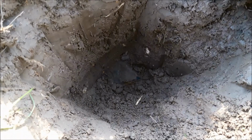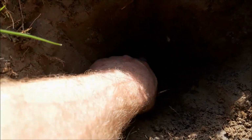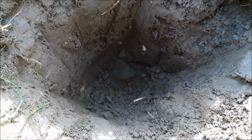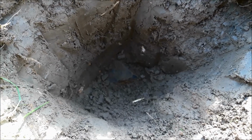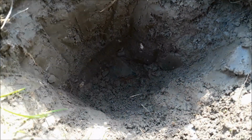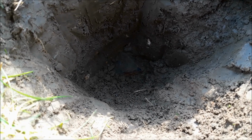Right, we've got quite a deep signal here, and it's iron, I can see that. Whenever I get a really deep signal, it's almost always iron. And then I watch other folk, and their deep signals are like belt buckles, or... I don't know, I don't understand it. Anyway, I'll dig this thing out and see what it is.